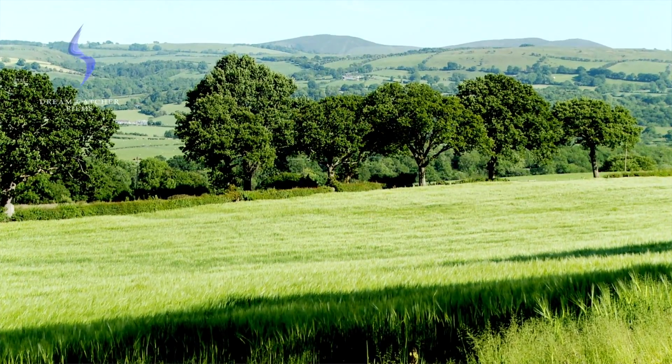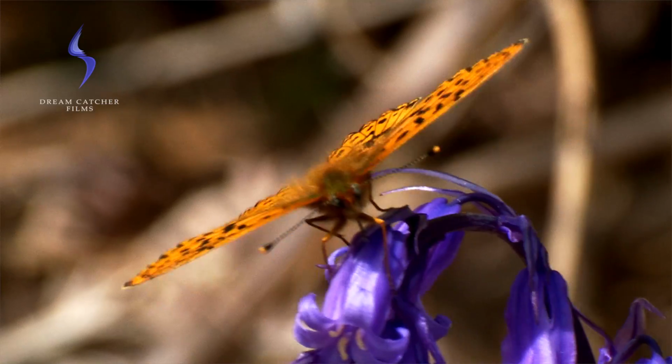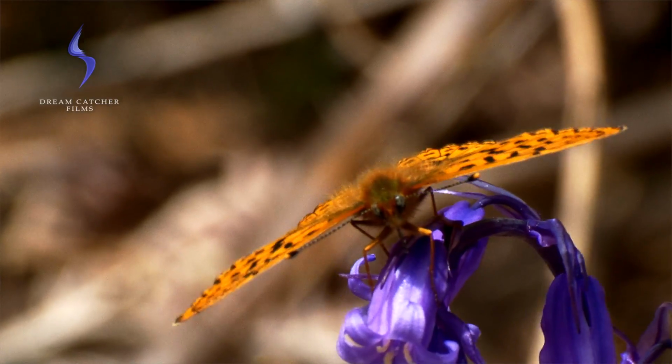eggs on. We have one group of sites in Wales near Welshpool where Pearl-bordered Fritillaries can move between sites because they're only 2 or 3 kilometers apart. And that is very important for making sure that the populations are not genetically isolated and would eventually decline.